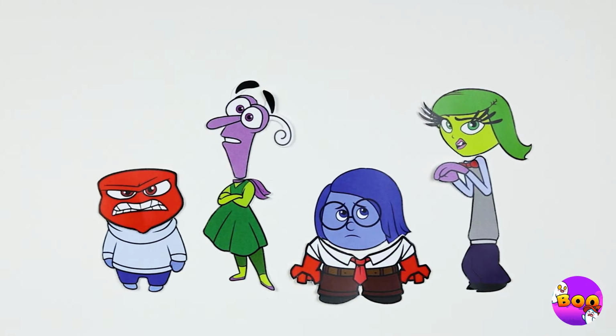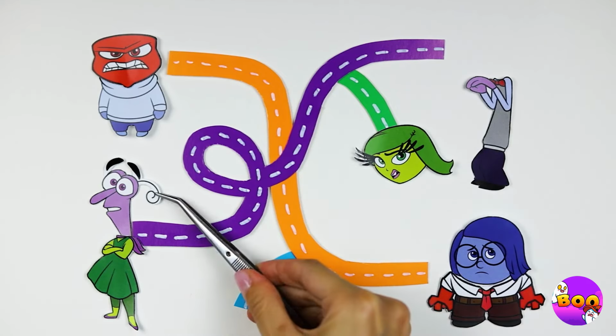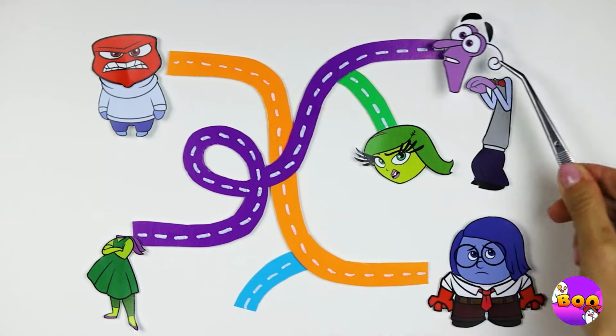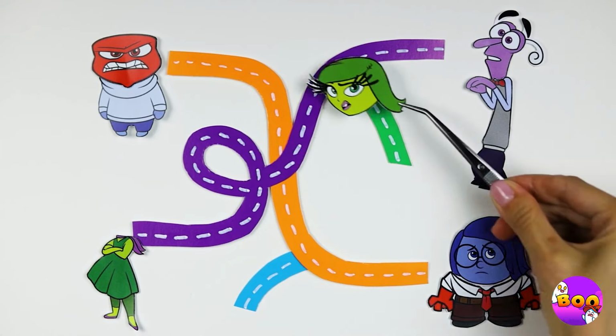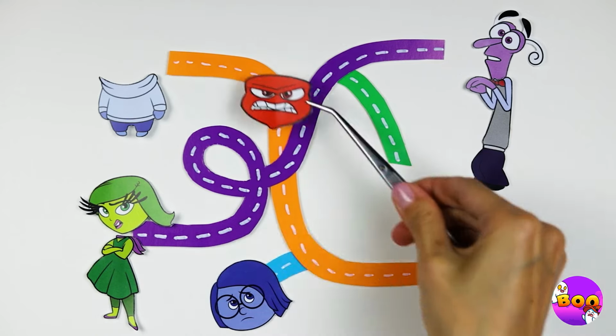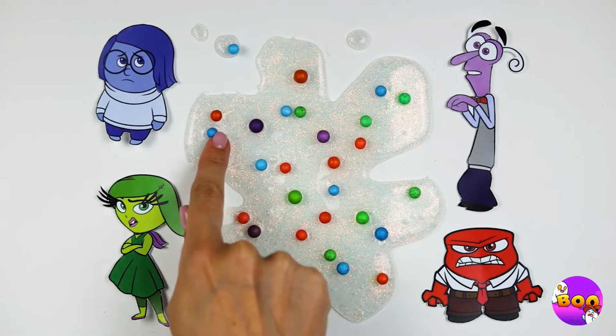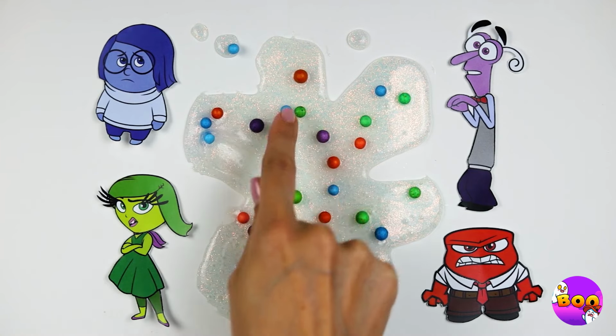Uh-oh, the emotions are all mixed up. Puberty will do that, so let's fix them up. It's easy. Match the colors to each road. Of course, some roads take a few turns. Gesundheit. Oh, it's another matching game.